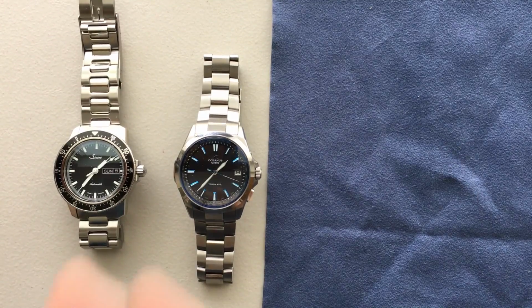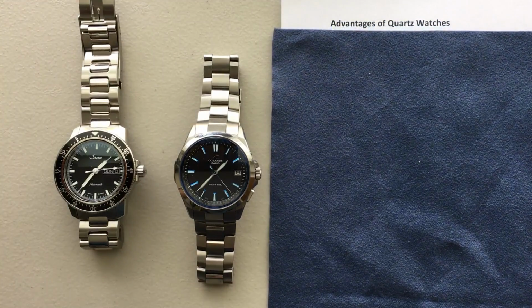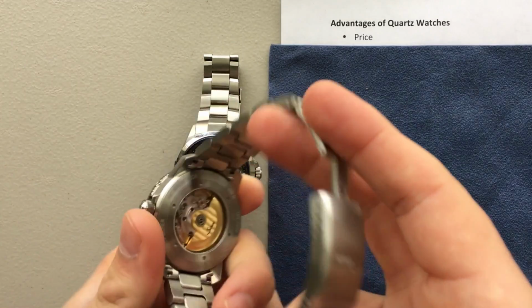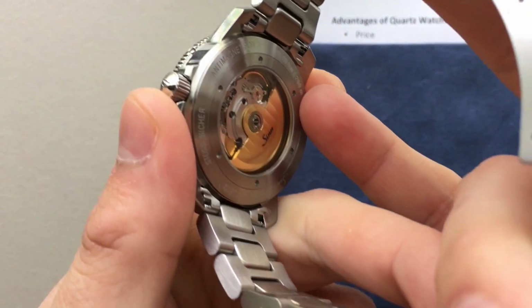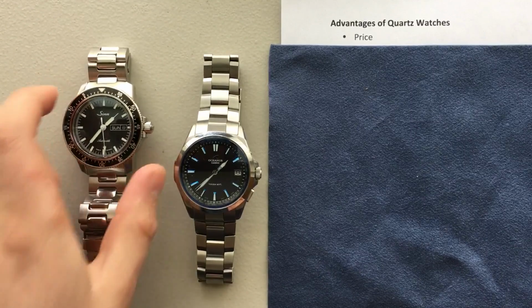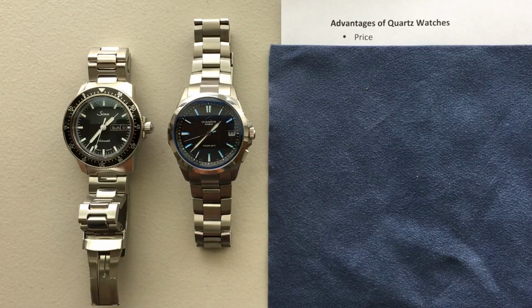Okay, so mechanical versus quartz, let's look at the advantages on both sides. For quartz, there are a bunch of them. Price is a big one. Quartz watches are less expensive, period, because it takes a lot of time and effort and engineering to make fancy spring-based watch movements and precision and all kinds of stuff like that, whereas a quartz movement is a fairly basic thing. You get a specialized crystal, you put it with a microchip, throw a battery in there, and you're done.